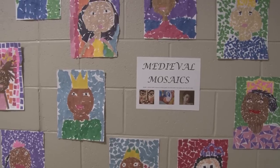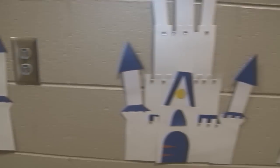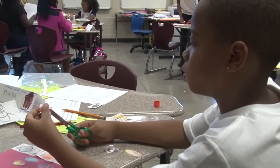The most fun thing was the mosaic, making mosaic and using it as a team. We get to make different kind of stuff and put things together.